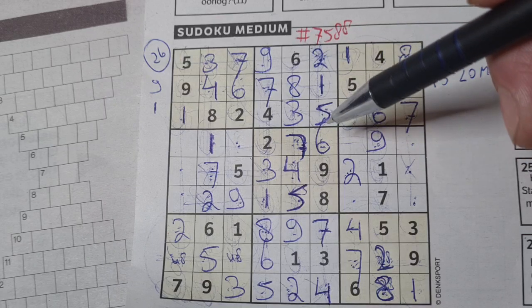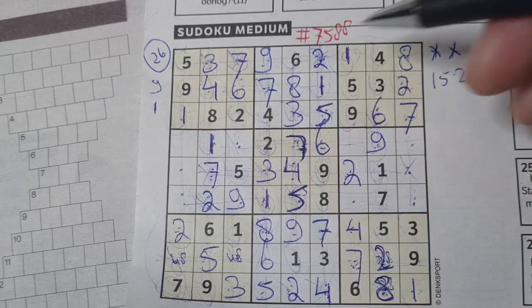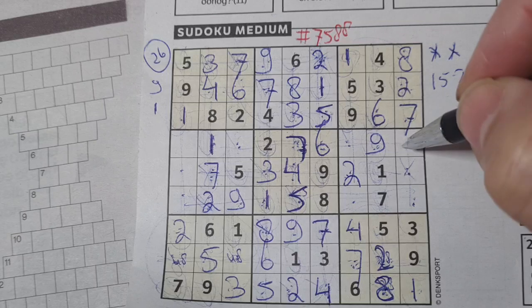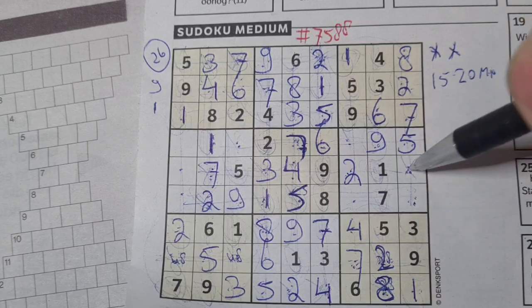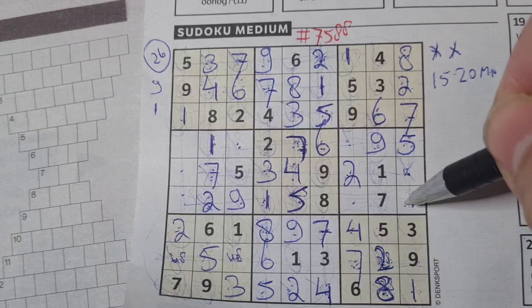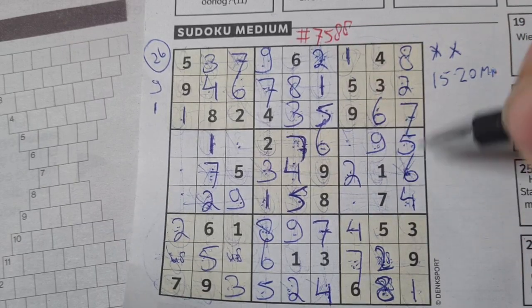7, the 2, the 5, yeah, 5 in this row, 5 in the middle row. So in the row above, the only place left for the 5 should be here or there. We have a 5 in this column, no 5 there, 5 should be there. Two missing numbers in the last column: the 2, the 3, 4 is missing, the 5, and the 6 is missing. 4 and a 6, 4 and a 6, we have a 4 in the middle row, no 4 there, 4 should be here, and the 6 goes there.